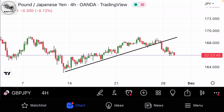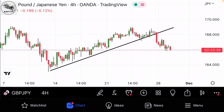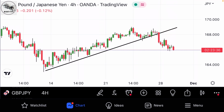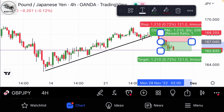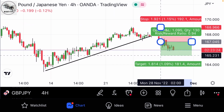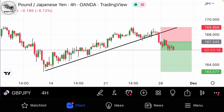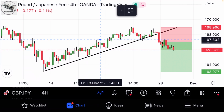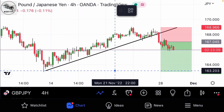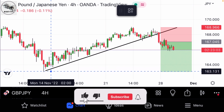So right now GBP JPY has just broken the trend line, I think like a day ago. It broke below this trend line. So what you would do at this moment is go short at this bearish engulfing, which broke below. Immediately it closed, put your stop loss above the trend line, and then target a 1 to 2. This trade is pretty much still playing out, because at this point what you would be targeting is this low here, because the price is coming down to test this low again.